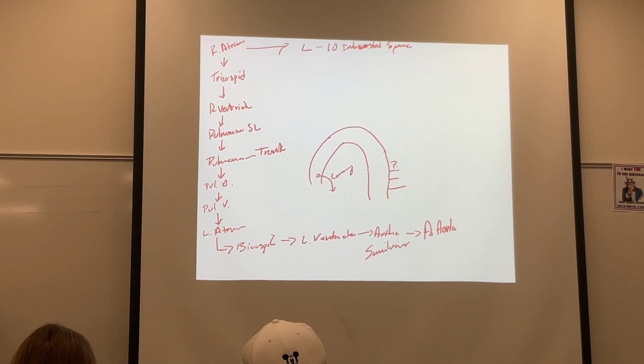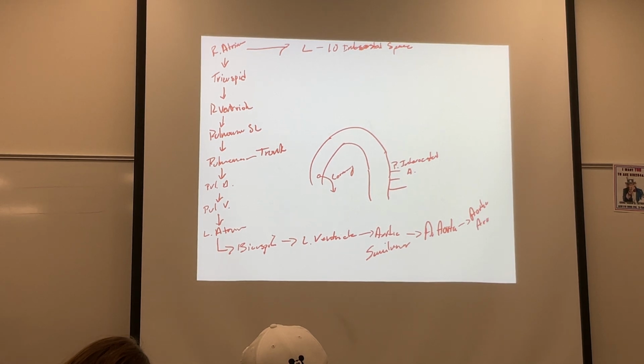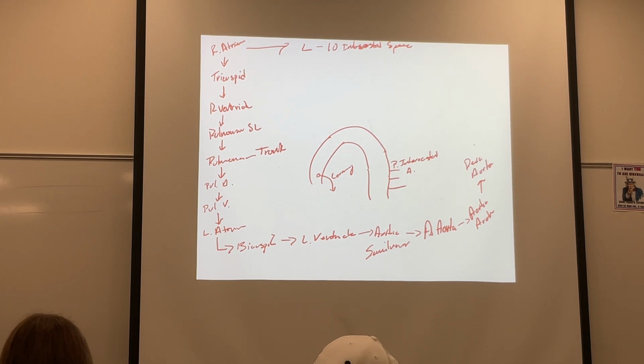So we have the posterior intercostal arteries. All right, we're going through the ascending aorta, through the aortic arch, and now we're at the descending aorta, and we're going to the 9th intercostal, so we can just say the 9th, or 10th, my bad, 10th intercostal artery. So that's how we got there, right?